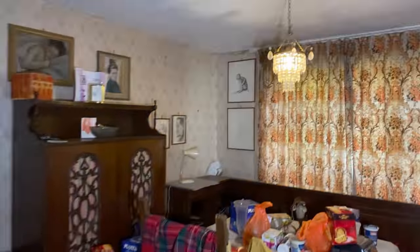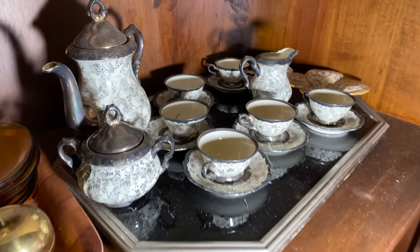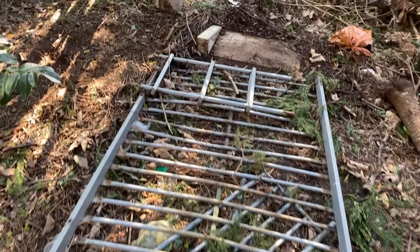I cannot believe the power is still turned on here. Look at the mould on this. Now this looks very expensive. This is absolutely incredible. I think we may have just found her grave.